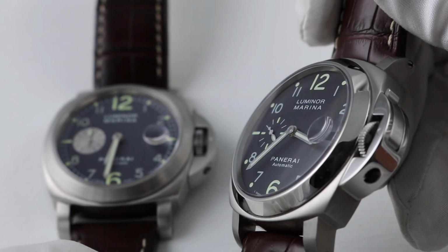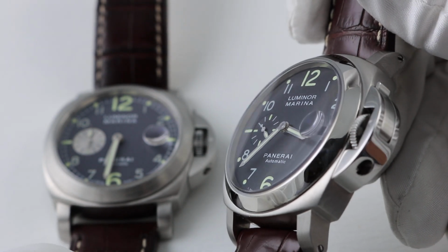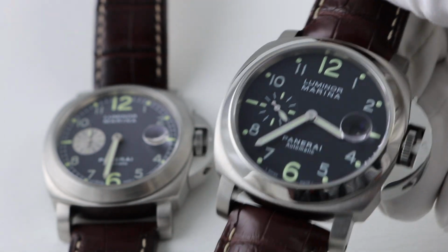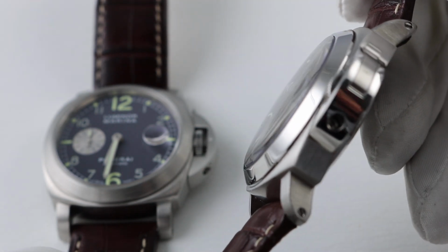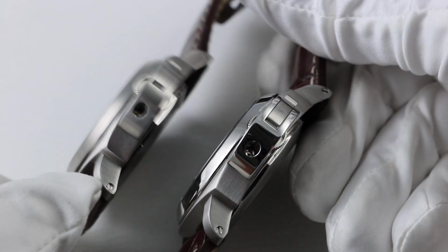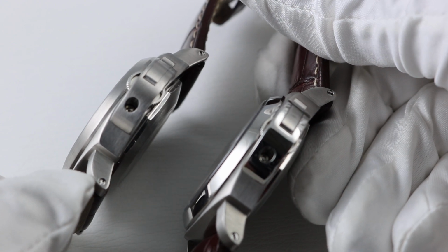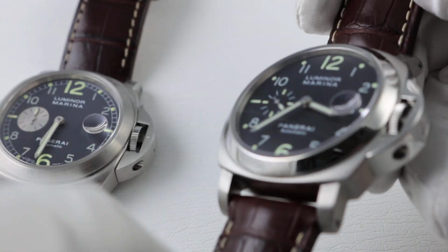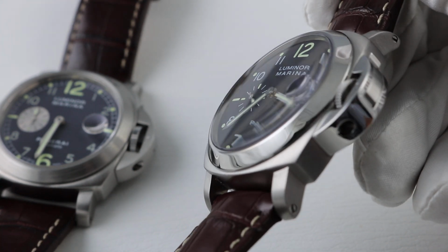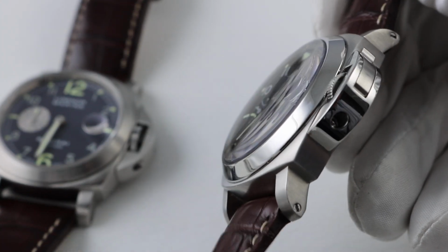Let's see. Also, the crown protector is high polished. It's a high polish finish, glossy stainless steel, and the crown protector is brushed to match that stainless steel, brushed stainless case. Whereas on the PAM 86, every piece of metal on this watch is a brushed satin finish. Not the case with this, just the sides of the case and the case itself feature that brushed satin finish. And it gives a nice contrast with the high polished crown protector and the high polished bezel.